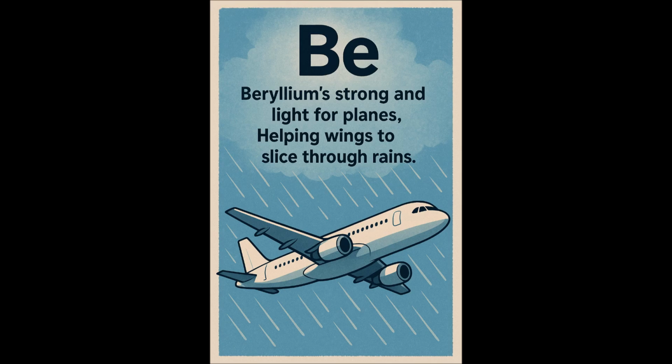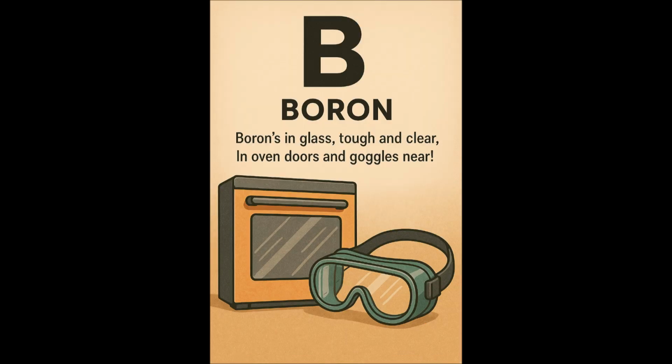Exactly. Okay. Boron, used in tough, clear stuff like oven doors. That seems specific. It is, yeah. Boron helps create materials, often glass-like, that can handle really high temperatures without breaking and stay transparent. Think lab glassware, too, that sort of thing.